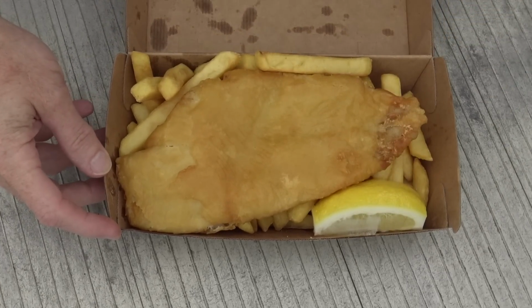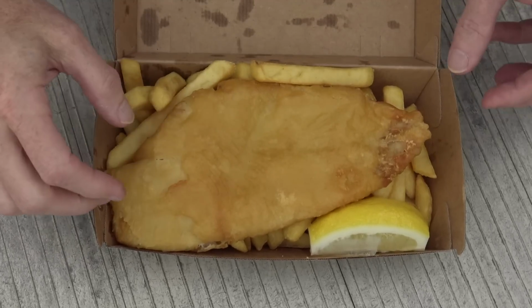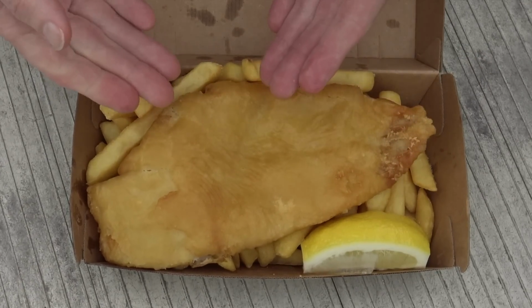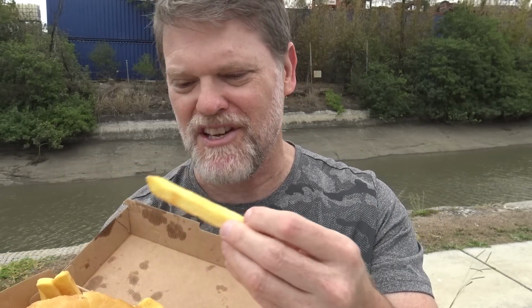Holy mackerel! The size of this thing. No wonder it weighs so much. Woo-wee! This costs $12.20, and it's not mackerel, it's cod. Wow, this is an absolute feast. Let's try some of their chips.